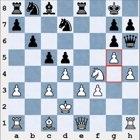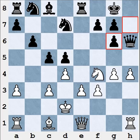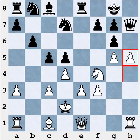Of course, black can defend better, and that's why the move bishop g6 requires very accurate calculation from white. In the actual game, black played h takes g6, which is certainly better. The game continued with g5 and queen to h7. Now white should play h5.